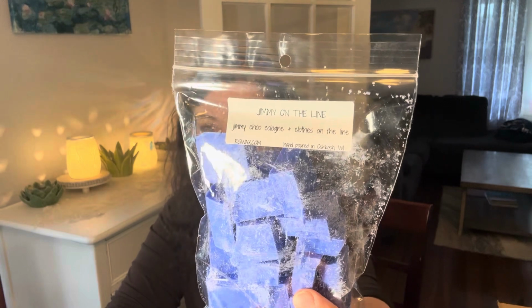Oh. I love this. Oh, that is so me. Yes, okay, so the men's cologne almost comes off like fresh air, like ozonic fresh air. Oh, the laundry, that's perfection. I'm so happy I put that back on my list. Jimmy on the Line. That might be my new favorite thing.